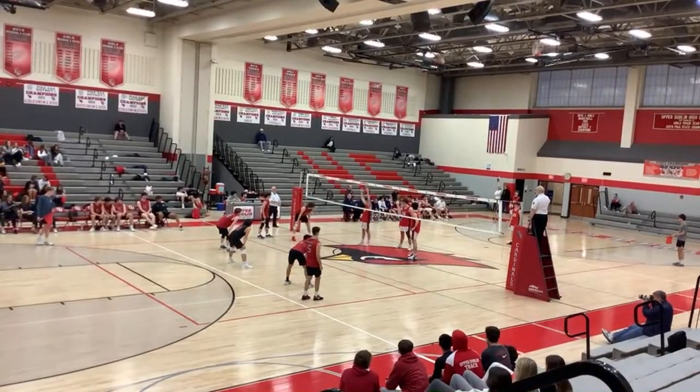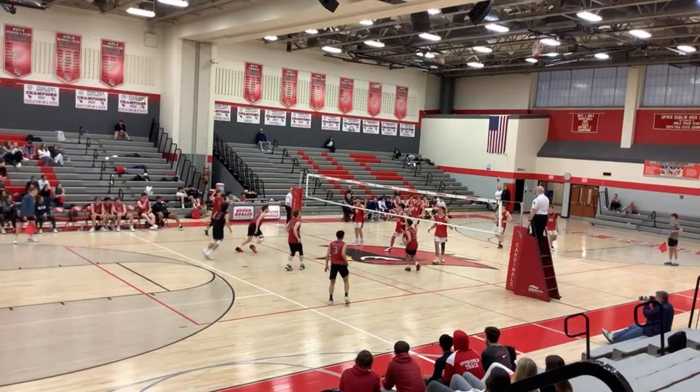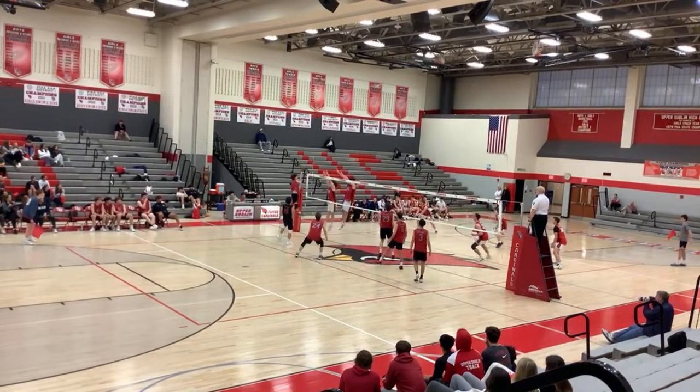CB East gets the overpass, middle's right there to slam back down. Let's see if he does it again. Yep. This time Pendleton's more ready for it. Oh!